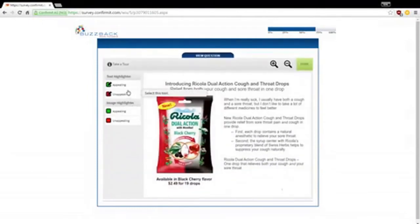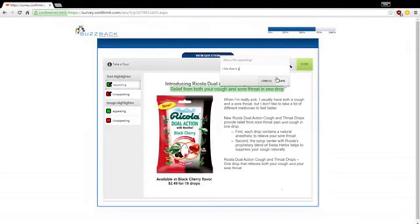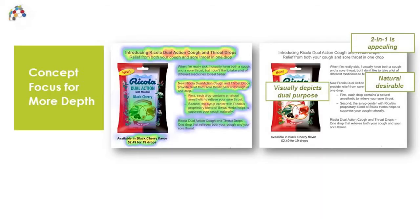Next, we used our concept-focused technique to identify specific elements of the concepts that were resonating and why. This is a highlighting technique that helps us optimize copy and visuals. In addition to understanding those elements gaining traction with consumers, it helps us identify any language that is not working and why.